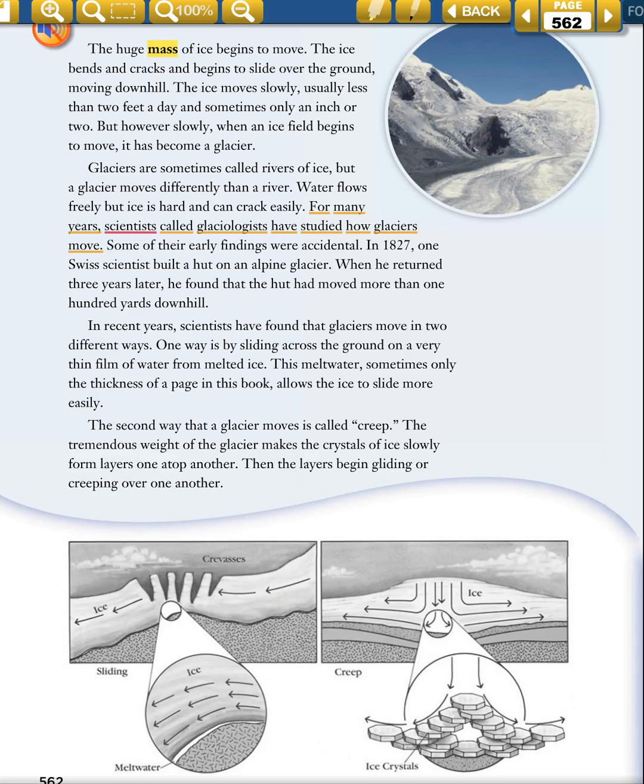For many years, scientists called glaciologists have studied how glaciers move. Some of their early findings were accidental. In 1827, one Swiss scientist built a hut on an alpine glacier. When he returned 3 years later, he found that the hut had moved more than 100 yards downhill. In recent years, scientists have found that glaciers move in 2 different ways. One way is by sliding across the ground on a very thin film of water from melted ice. This meltwater, sometimes only the thickness of a page in this book, allows the ice to slide more easily.